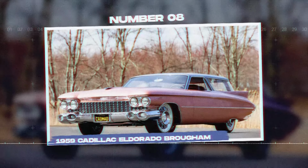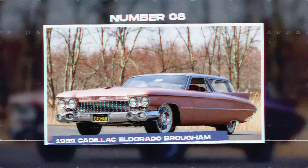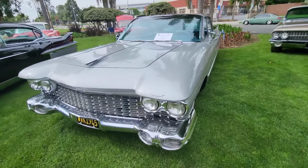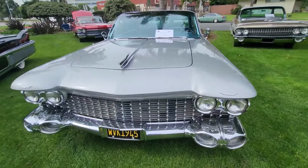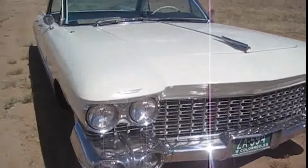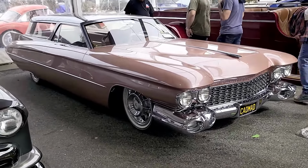Number 8. 1959 Cadillac Eldorado Brum. The 1959 Cadillac Eldorado Brum was a symbol of luxury and exclusivity, created through a special partnership between Cadillac and the famous Italian coach builder Pininfarina. Only 99 units were made, making it one of the rarest Cadillacs ever.